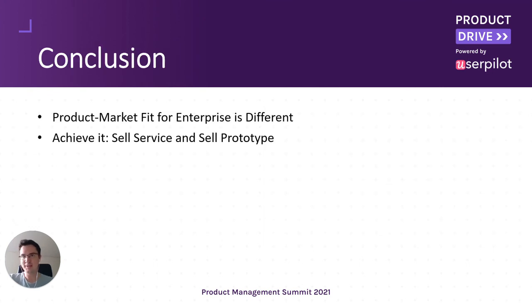So let's conclude. Product market fit for enterprise is different. It's different from B2C, it's different from small B2B, and you need special approaches to hack it. The good news is it's achievable. You can at least use or take inspiration from two methods. You can self-service, sell projects one time, and you can build and sell prototypes. These techniques are complementary. You can gather feedback by both, and you can really get a good picture to navigate the context.